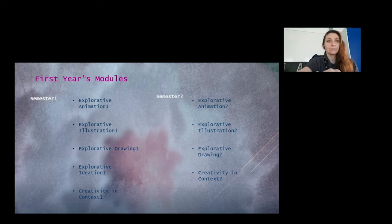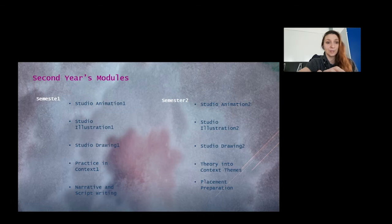Practical modules, which would be labs, are Explorative Illustration 1 and 2, Explorative Animation 1 and 2, Explorative Drawing 1 and 2. Second year follows the first year's modules by building on the existing foundation. Second year's modules are Studio Illustration 1 and 2, Studio Animation 1 and 2, Studio Drawing 1 and 2. These mainly practical modules are taught with a mixture of traditional and up-to-date technologies.